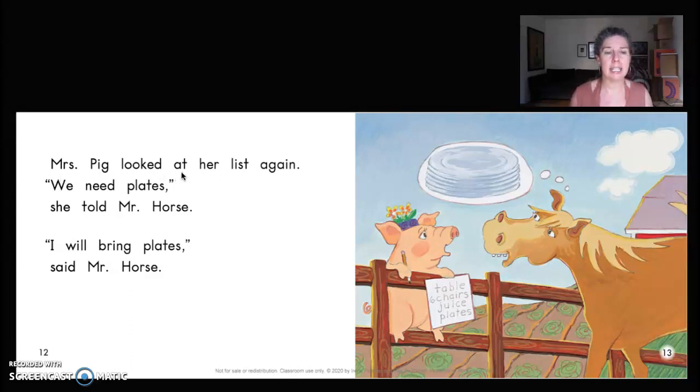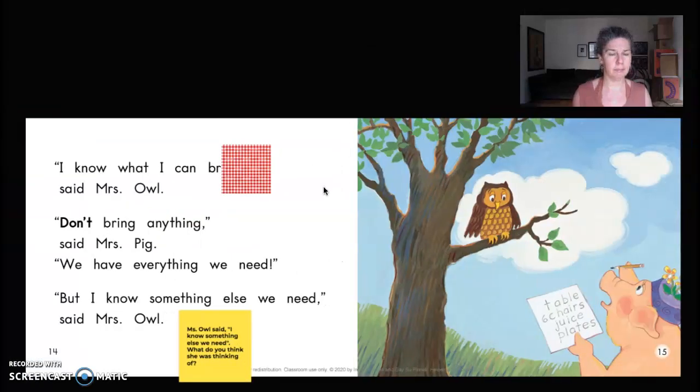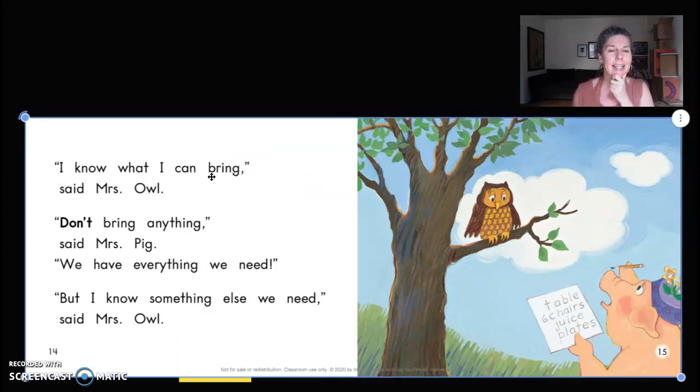Mrs. Pig looked at her list again. We need plates, she told Mr. Horse. I will bring plates, said Mr. Horse. I know what I can what do you think that says? Oh, you think it says bring? Well, that makes sense. Let's see if that sounds right with the sentence. I know what I can bring. And it looks right too.